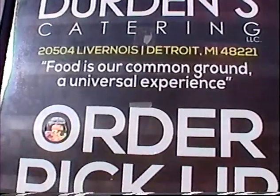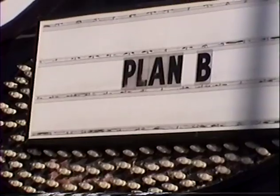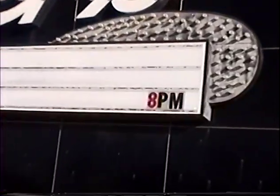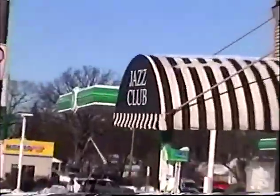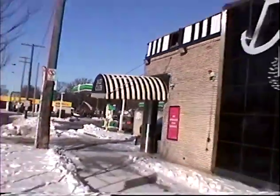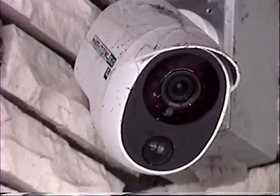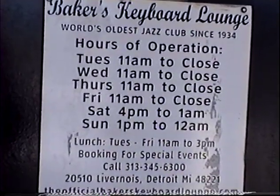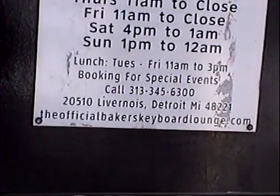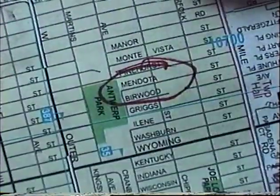Now, Durden's, I hear you can get an awesome chicken sandwich, and right next door is Baker's. I couldn't get the chicken sandwich, so plan B was actually Wendy's. They got the 2 for $5 spicy chicken sandwiches. Limited time offer, I think, though. I don't know if that's still good. They had the security cameras up here, but they weren't open. What a bummer. But it was Dr. King Day, the holiday, but they're closed on Monday anyways. So there's their website. But yeah, cool place.